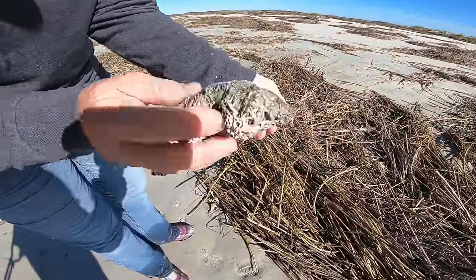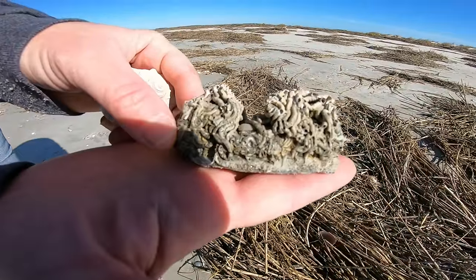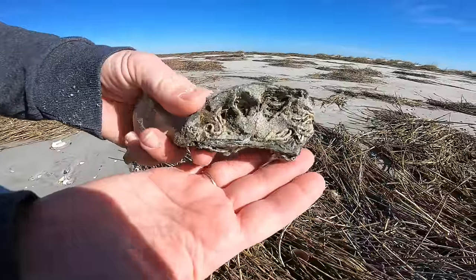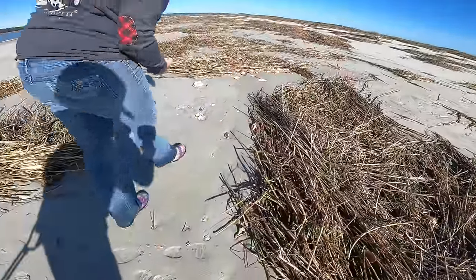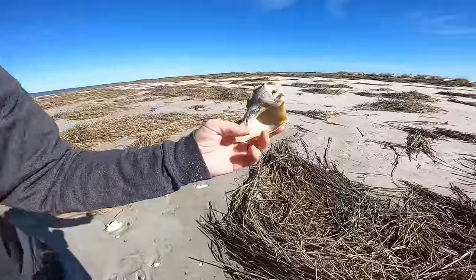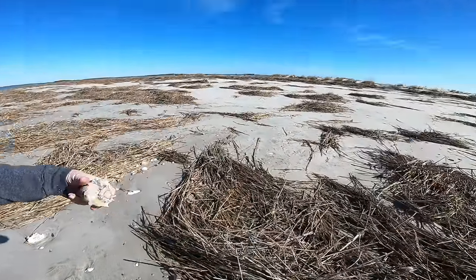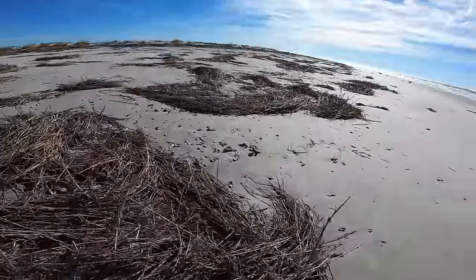Look at this oyster though, it's got wormhole matrix build up. How thick a build up there on a lot of it? Wow. Another nice beach find.